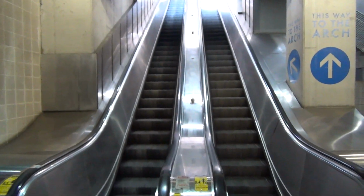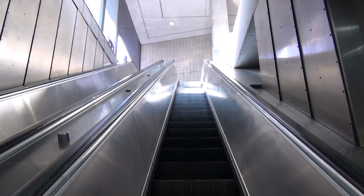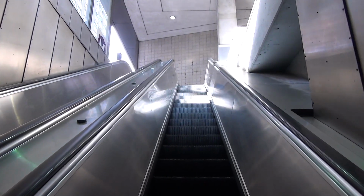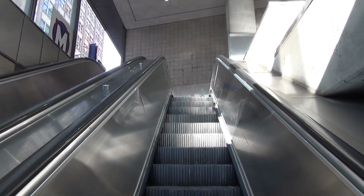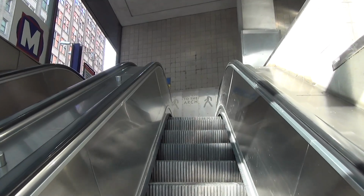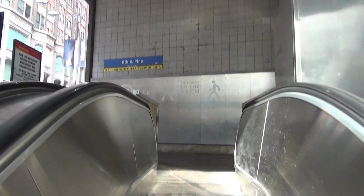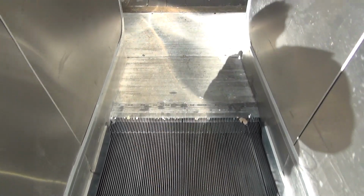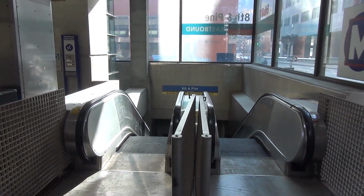There's the platform over there. Now we'll ride back up. And it's actually surprising that both of those are working.